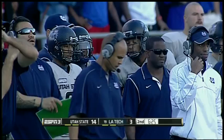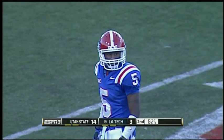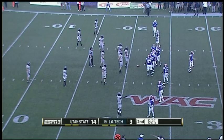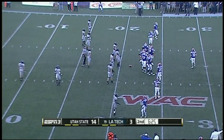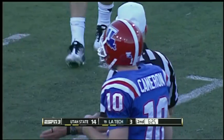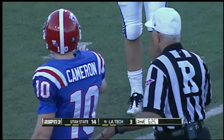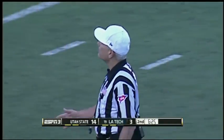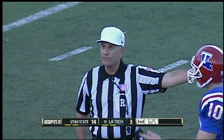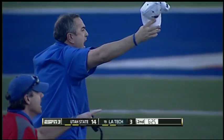2nd and 20 now. Well, this would be a big stand for that Utah State D to hold them to another field goal. Remember, one of the most impressive offenses in college football this season with the numbers they put up. I remember talking with Dave Aranda. He was talking about some movie, getting into some house, going through different doors. To me, it's like the old movie The Exorcist. I mean, you're just trying to breathe.